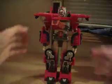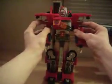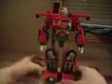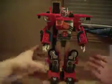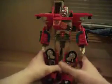And there you go. We have Fire Convoy, or Optimus Prime, in his super mode, battle mode, or whatever you want to call it. Man, some of the joints are stiff. The hip joints are a little loose, but it's not the end of the world. Or is it? Just kidding. Anyway.